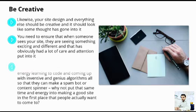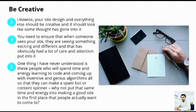One thing I have never understood is these people who will spend time and energy learning to code and coming up with inventive and genius algorithms all so that they can make a spam bot or content spinner. Why not put that same time and energy into making a good site in the first place that people actually want to come to? To do this, you need to love what you do. And if that comes across, then other people will want to visit your site.